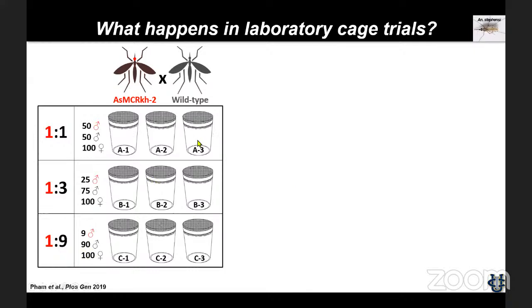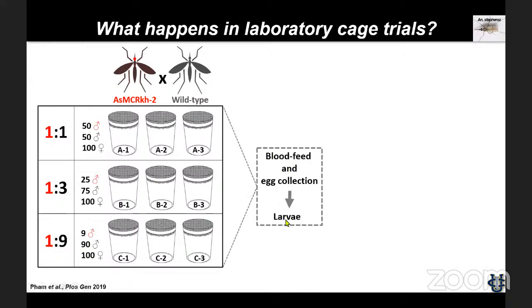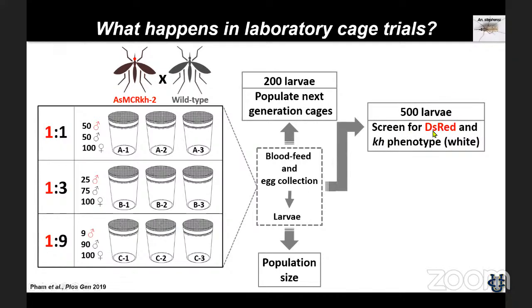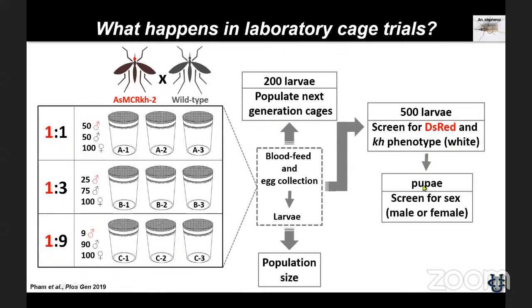So we set up 3 replicate cages, and we blood feed and we collect eggs. And then the first thing we do is pull out larvae. And we use 200 of those larvae to populate the next generation cages. So these are discrete generations. It's not a continuous generation. It's new cages every time. And then the rest, we look for population size and we screen for phenotypes. So 500 larvae are screened for their DS red and their kynurenine hydroxylase phenotype, white eye phenotype. We look at pupae for screening for sex, male versus female. And the drive efficiency basically is the frequency of DS red versus non-DS red. And then we look for non-homologous end-joining alleles, which would be resistant to the gene drive, which would have no DS red and have a wild type eye, or no DS red and have a white eye.